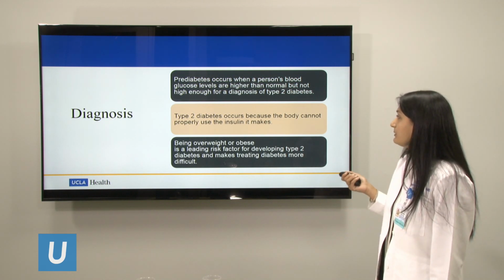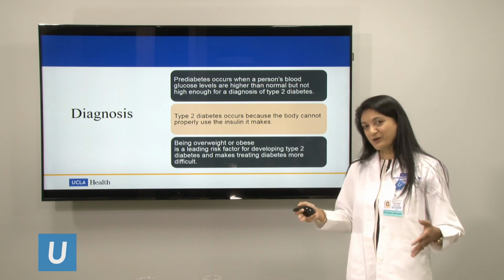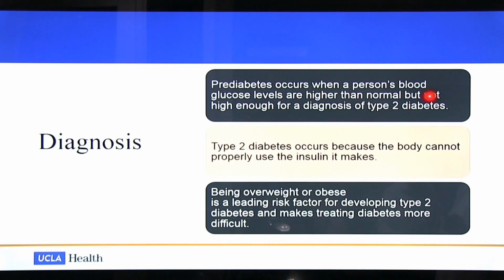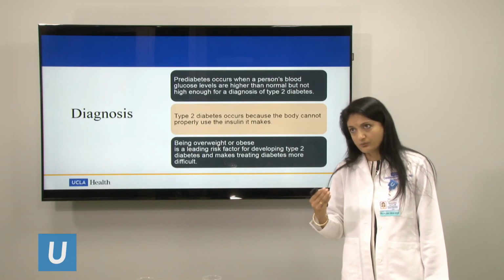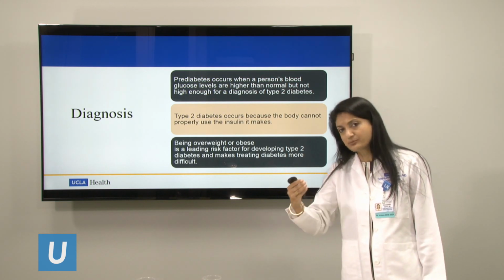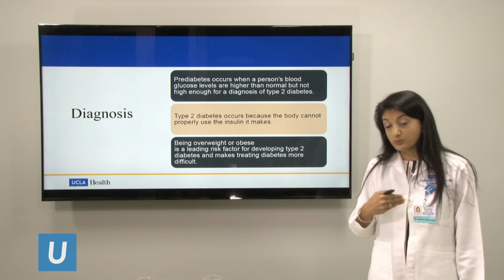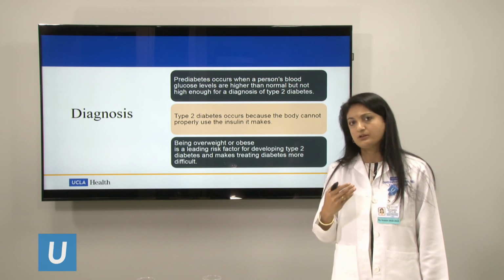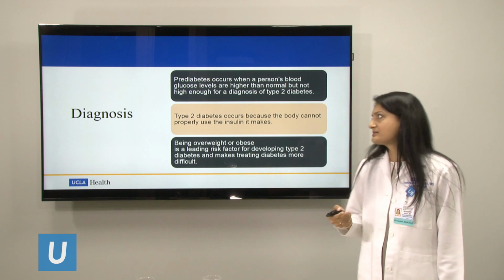Like we discussed, pre-diabetes is the bigger part of that iceberg that we were referring to earlier. Pre-diabetes occurs when a person's blood sugar is greater than normal, so fasting more than 100, 2 hours after a meal more than 180, but not high enough for a diagnosis of type 2 diabetes. Why do we emphasize this so much? Because we can either halt or delay the progression to type 2 diabetes with weight loss, diet changes, and exercise. So it is relevant to intervene when we detect pre-diabetes.